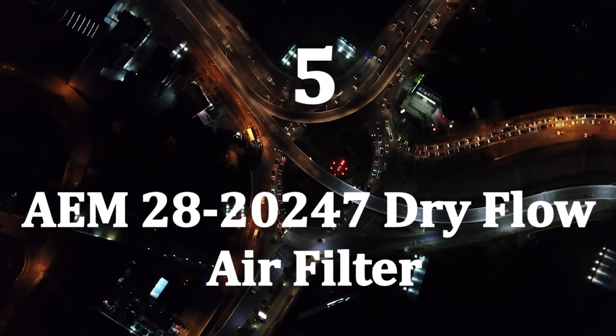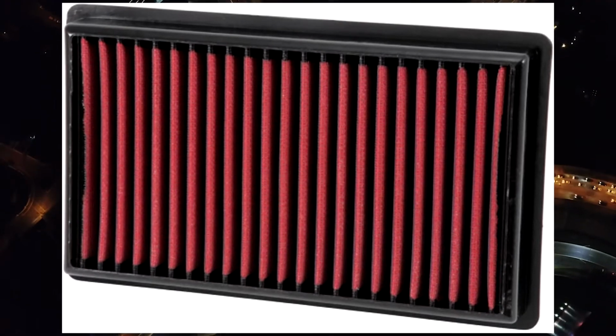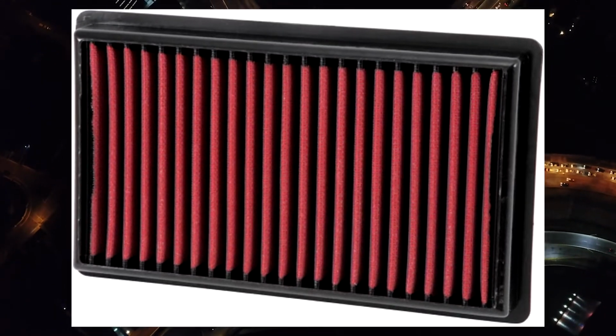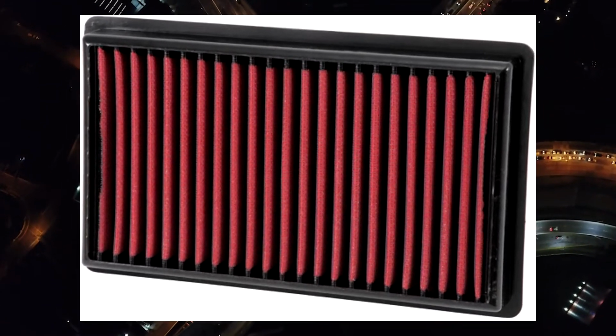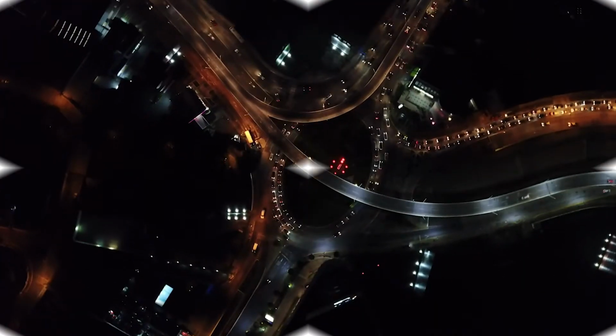Number 5, AEM 28-20247 Dry Flow Air Filter. When it comes to increasing the horsepower, we always want something best, and this can be the one for you. The users love this air filter because it has an incredible capacity to increase horsepower.